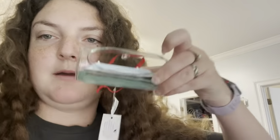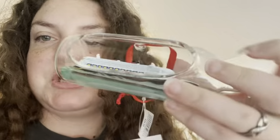I got this ornament for my mom. It's like the ship, like a little message in a bottle. It's super cute. I wanted to buy her a mug because she loves mugs, but I wanted it to be a cruise line mug, not just any mug. So I didn't buy her a mug.